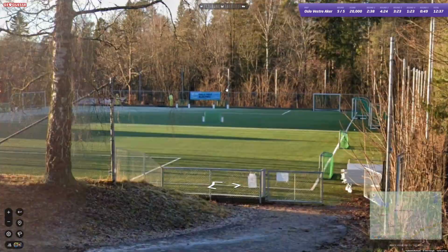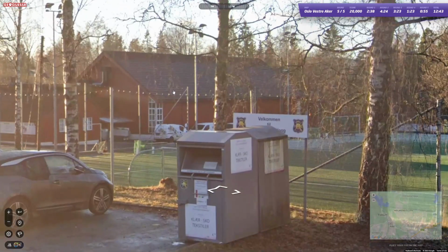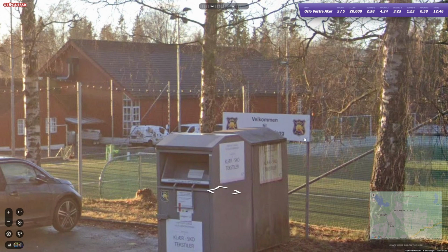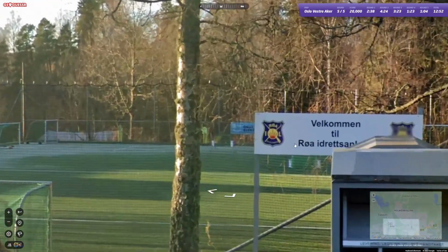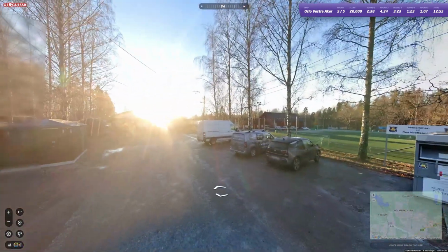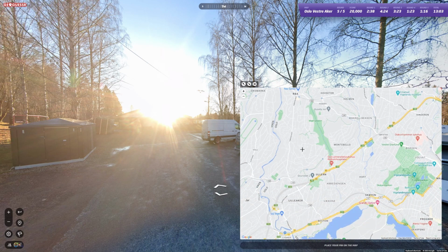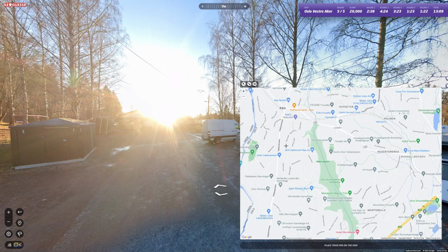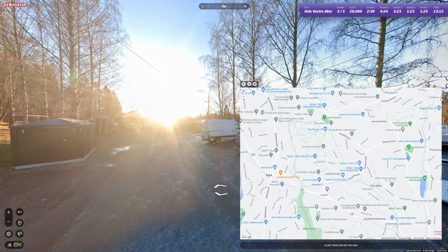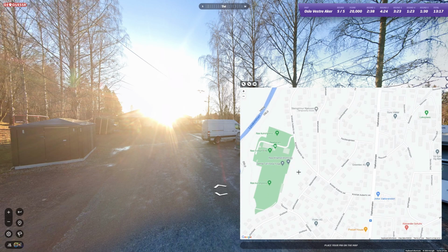Okay, so we got a sports field. Or rather a football pitch. That's Røa, isn't it? Yeah, Røa idrettsanlegg. Okay, so Røa is down here. Røa has one of the best women's football teams in Norway, or at least used to have for a while. And let's see if we can... so are we?